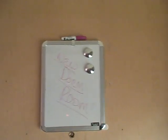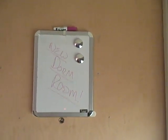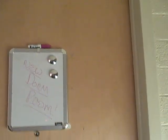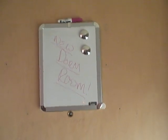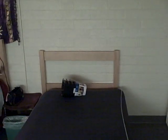Okay, so we have a message board on the door to write notes to each other. When Casey gets here, we're probably going to add one to write notes on the outside. This is Casey's part of the room. It hasn't been decorated yet. She's going to be here tomorrow. And those are the bed extenders I bought for her.